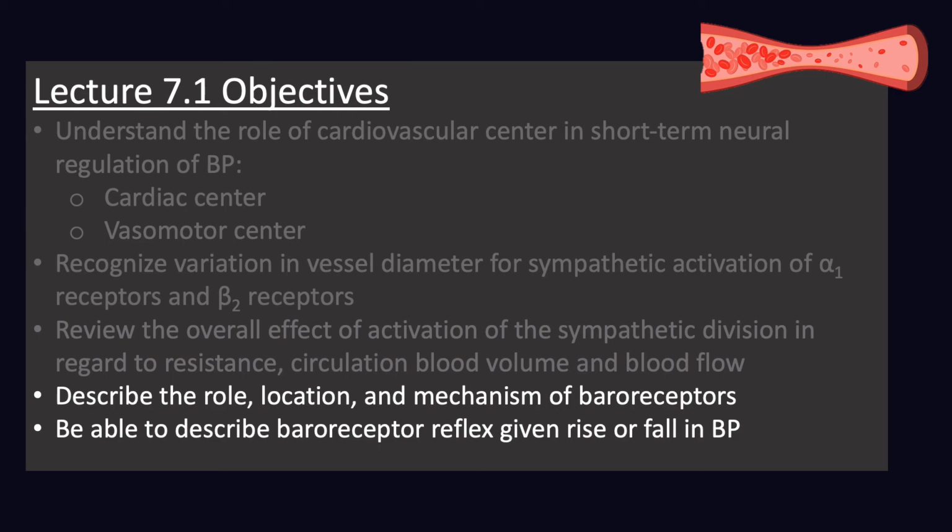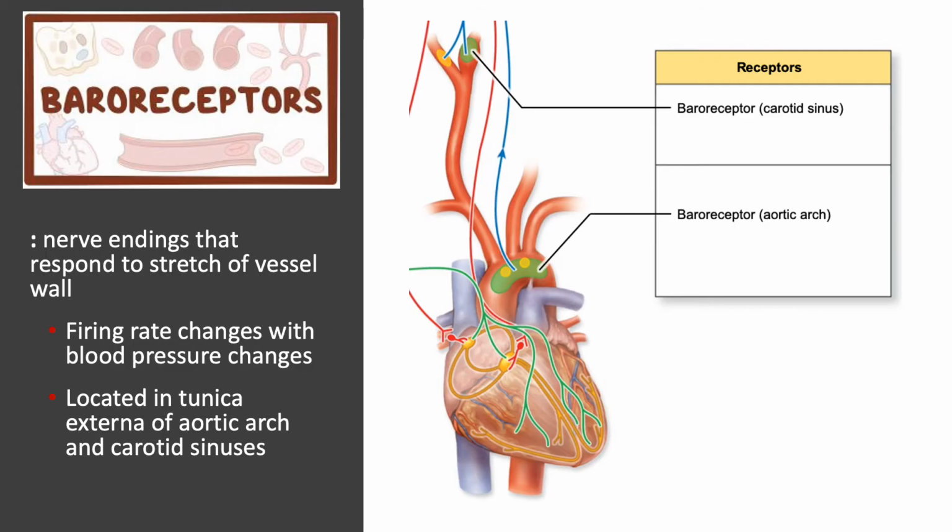All right, and on to baroreceptors. You may have been asking yourself, well, what is it that's sending signals to the cardiovascular center within the medulla oblongata, specifically to the cardiac and the vasomotor centers? What is informing those centers about blood pressure conditions within the body? Well, that's the job of baroreceptors.